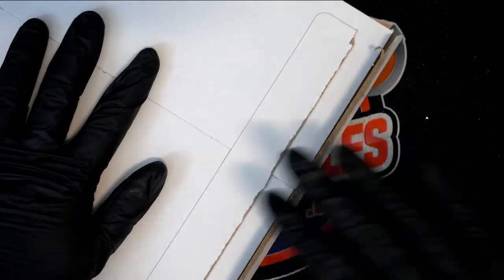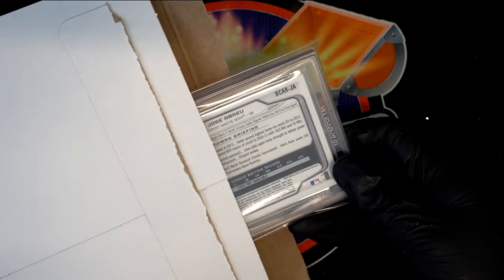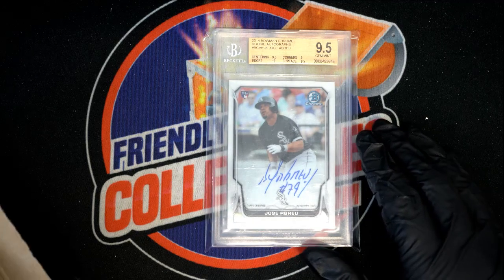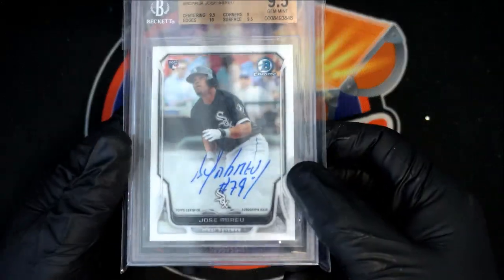It's a multi-sport kind of a box break happening right now. Cheap shots. And the very first pull that we have coming loose out of this thing is... What's it gonna be? Who's it gonna be? It's a Jose Abreu autograph, 9.5 2014 Bowman Chrome rookie hit. Oh my, it's nice. All right, look at that thing.